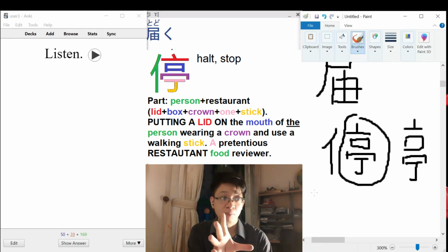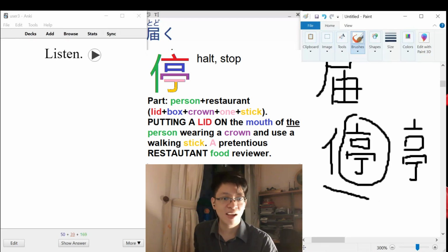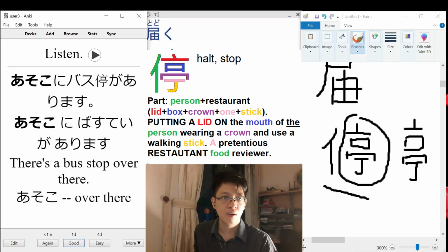And this whole thing becomes to stop, because putting a lid on something also has the double meaning of stopping someone from doing something, right? So yeah, I guess the mnemonic for this one is a bit punny, but it makes it very easy for me to remember because it stands out. Okay, yeah. Okay, no problem here.